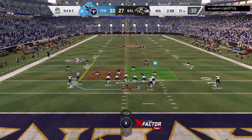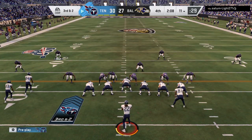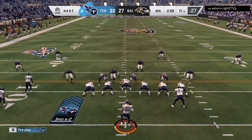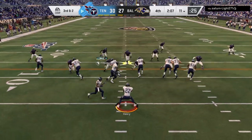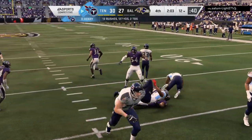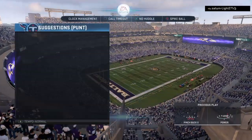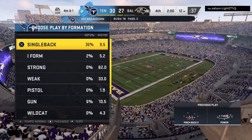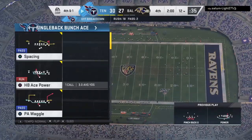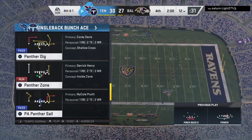This is 3rd and 2. Maybe the biggest play in this football game. 36. Henry fighting for the marker, but I don't think he got there. He did not. Just a 1-yard pickup there, and it'll be 4th down. 3 points separating these two sides with 2 minutes left to go in the 4th.